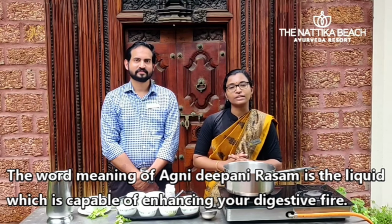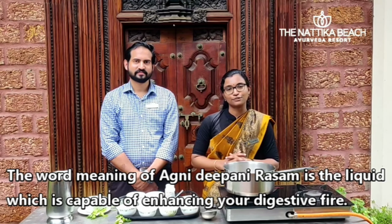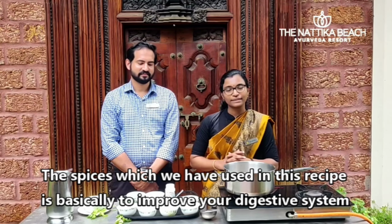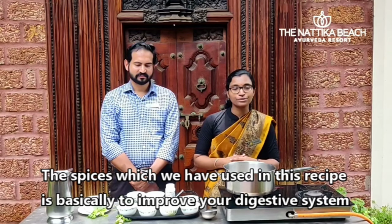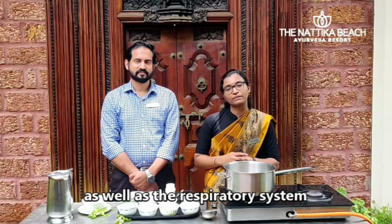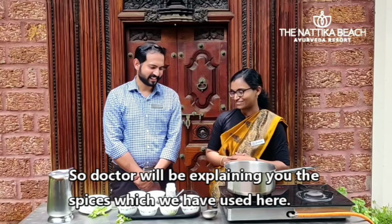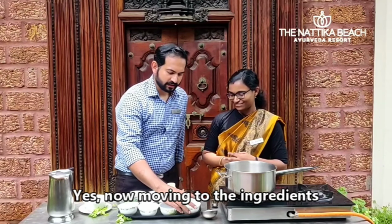The word meaning of Agnideepani Rasam is the liquid which is capable of enhancing your digestive fire. The spices which we have used in this recipe are basically to improve your digestive system as well as the respiratory system. So the doctor will be explaining these spices which we have used here. Now moving to the ingredients.